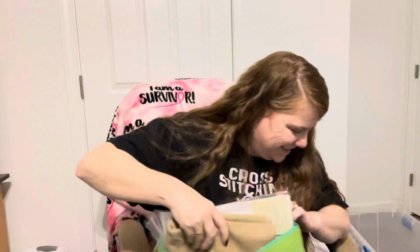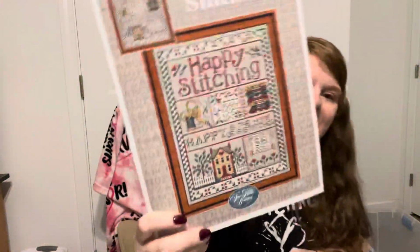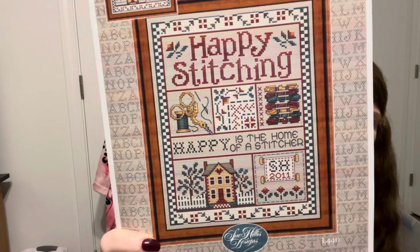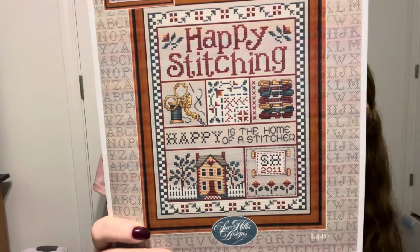Definitely not slated for a finish for this year. All right. This is Happystitching by Sue Hillis Designs. And I love anything that's got to do with our craft, cross stitching and threads and needles and scissors, floss, love it.